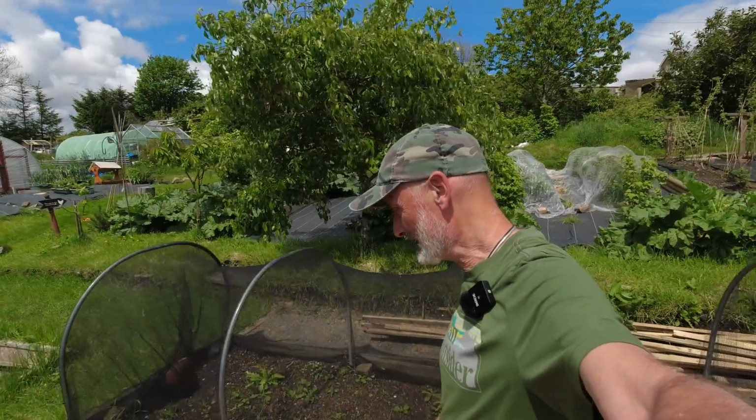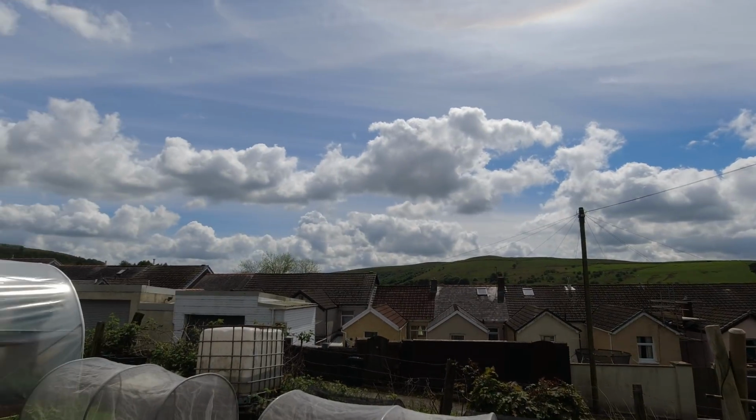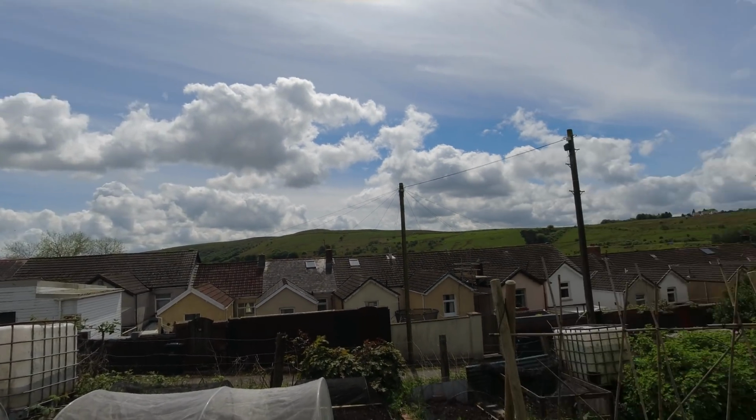It's a cracking day today. Beautiful sunshine. The odd cloud, in fact I'll show you. Just perfect, because when a cloud comes over, it just gives you a moment of coolness, which is marvellous.